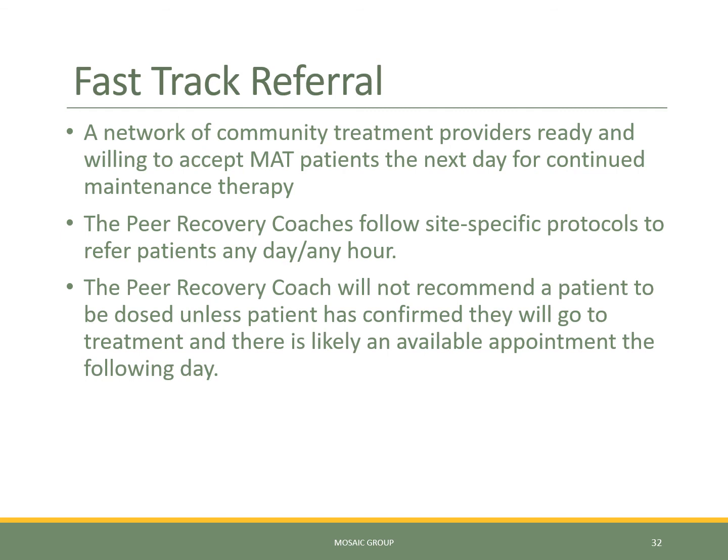The peer recovery coach is responsible for following the site-specific protocols for each of those community programs to ensure that a patient can be referred, in some cases, any day or any hour. And the peer recovery coach will not recommend a patient to be dosed unless the patient has confirmed they are willing and able to attend that treatment appointment.